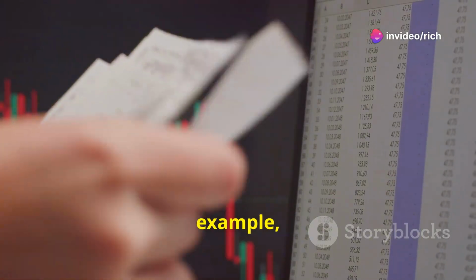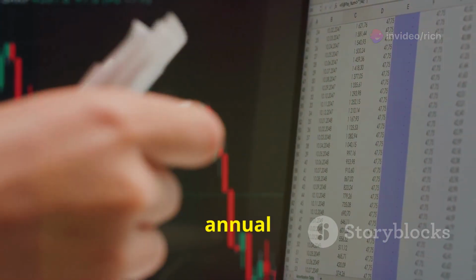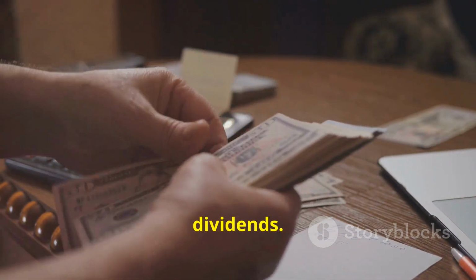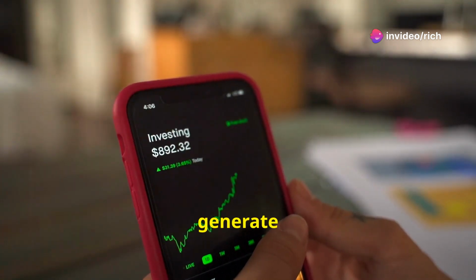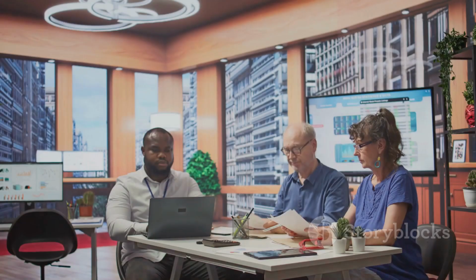For example, let's say you own 100 shares of a company that pays a £1 annual dividend. This year, you receive £100 in dividends. If you reinvest those dividends back into the company, you'll purchase additional shares. These new shares will then generate their own dividends in the future, increasing your passive income stream.